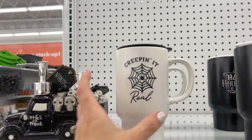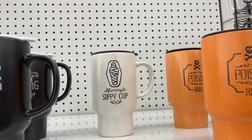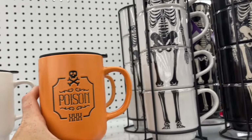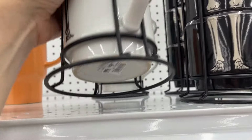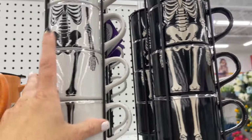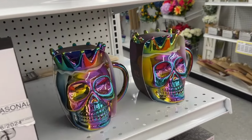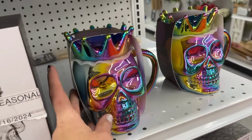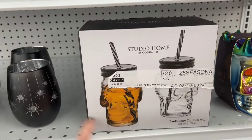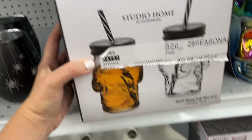And then the travel mugs too. These are 8, happy haunting, mummy sippy, poison, also 8. And then the stacked ones. I feel like this is a Pottery Barn dupe situation, it's 10. For 1, 2, 3, 4 mugs, that's really good. And then this oil slick with the crown, $8 mug, that's really cute. This is a set, and this would be, where are you? There's no price on this one.